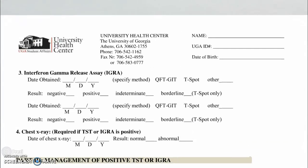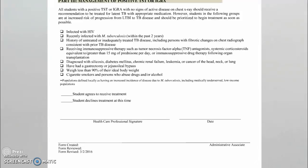If you chose to have an IGRA test done, your doctor should also fill out the spaces accordingly to your test reports. If the test you chose had positive results, you are also required to do a chest X-ray. Your doctor should fill out the results of the chest X-ray report accordingly.